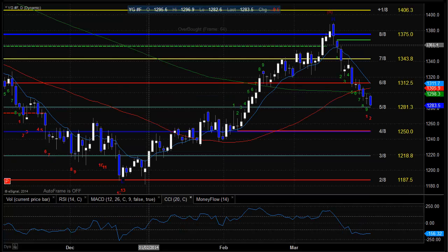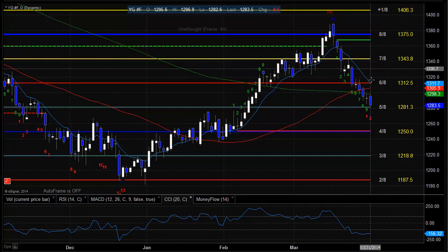Gold futures were pretty weak again today. We're 9 bars down in the Seeker startup phase, but haven't been able to recoup it, and we're back down below all the major moving averages again. Got some minor support here at the 5/8 level, but the real support doesn't come in until 1250, which is the 4/8 level, and more importantly, the static trend line on the daily there.